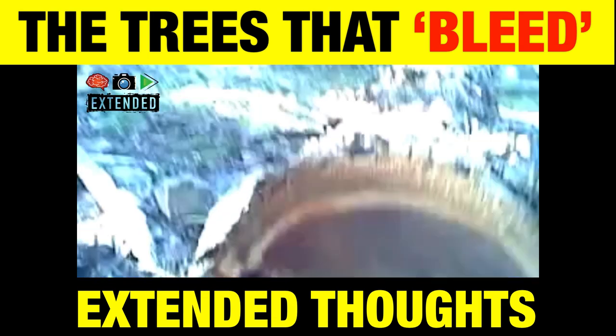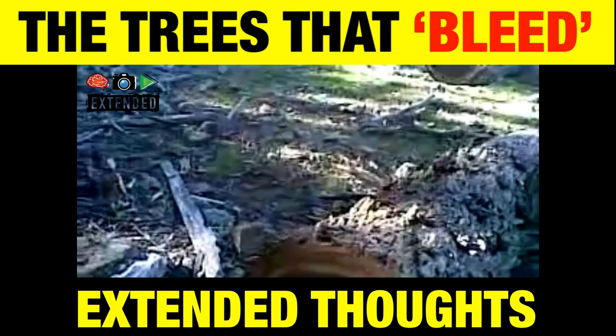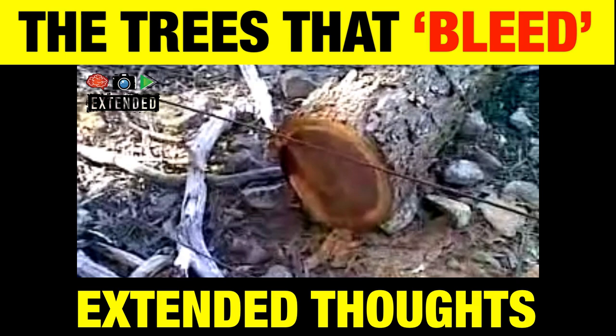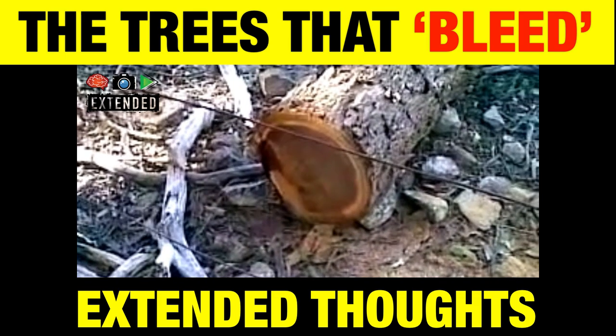Well, well, well. Strangest thing I've ever seen while playing with my chainsaw. A tree that was bleeding.